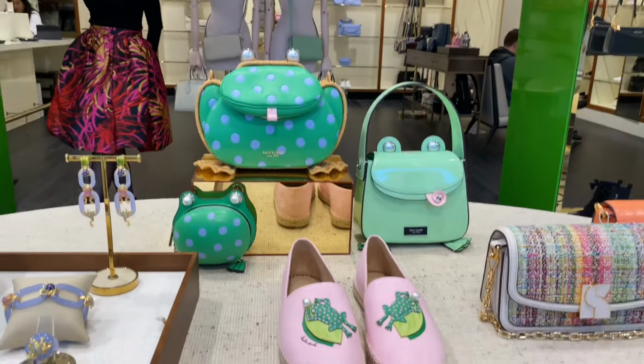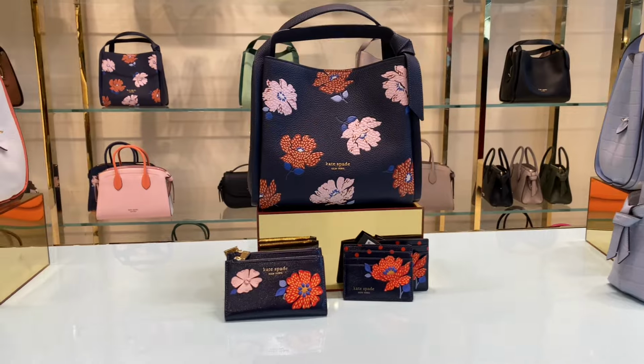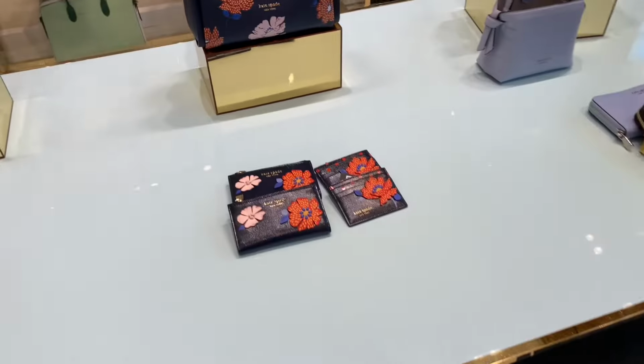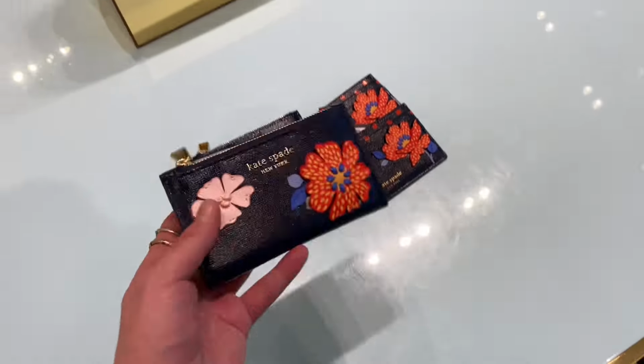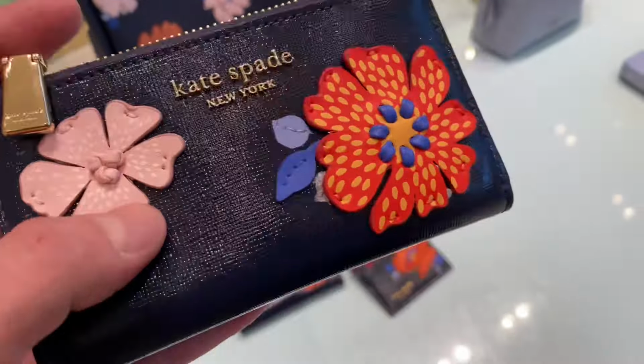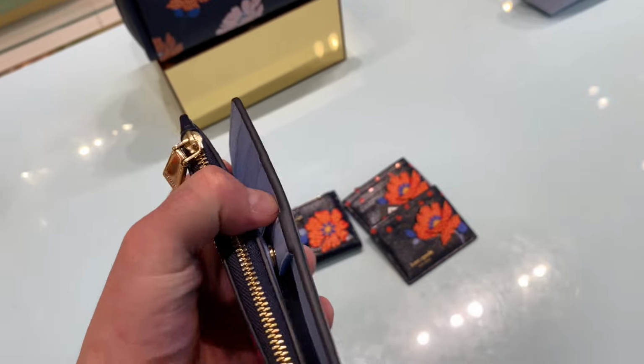Now y'all know exactly what time it is. It's time to get Percy here at Kate Spade Retail with some new pieces. First, we're gonna be looking at the Dottie Bloom Floral Appliqué. This is the small zipper bifold wallet, or whatever wallet they're calling it.